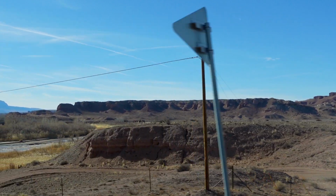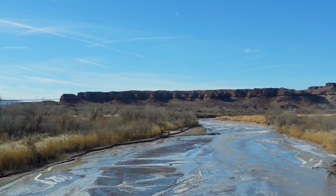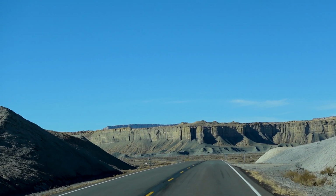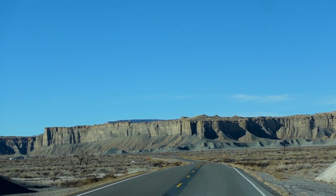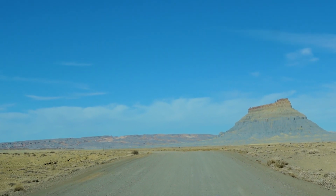After leaving Goblin Valley, we headed towards Hanksville, Utah, and the surrounding area, where we decided to spend most of the rest of our day. The area we are driving to doesn't have any GPS coordinates. There's very little information on this area besides Factory Butte, the main attraction of the area.